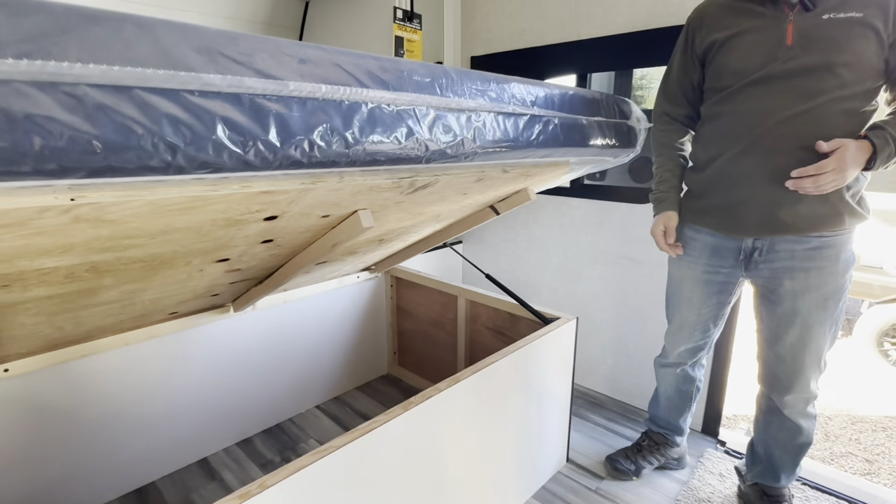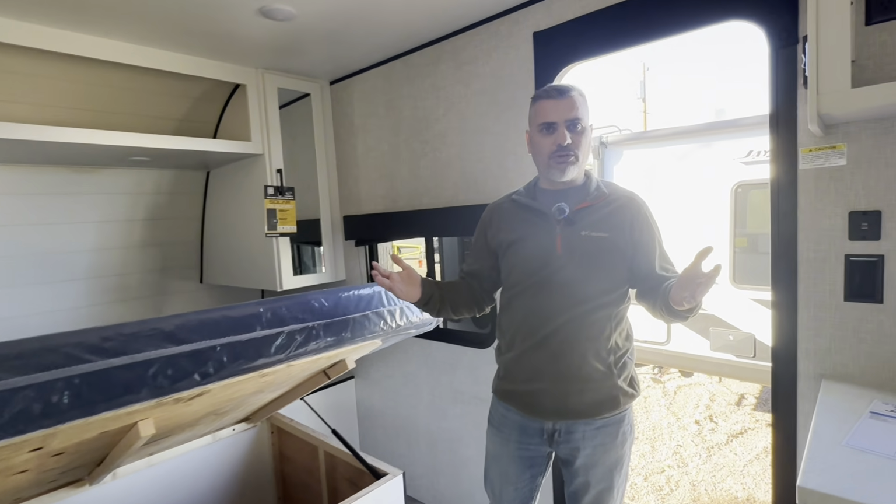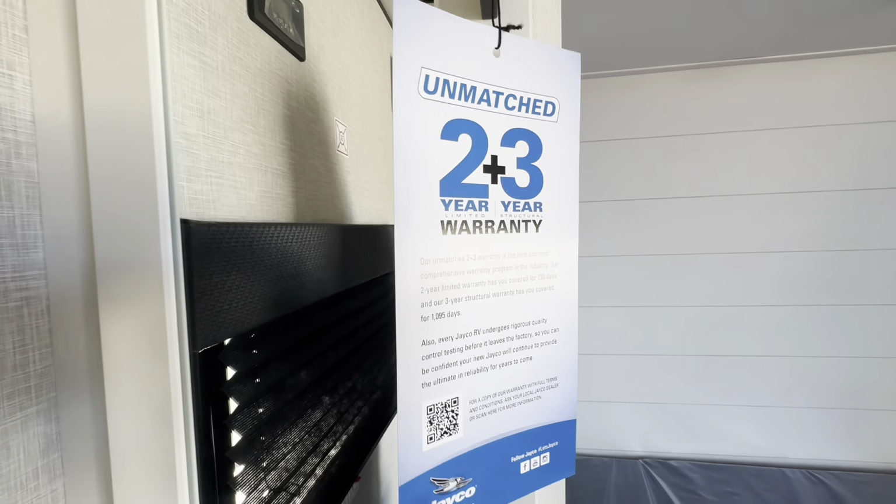Like all other Jaycos, it comes with a 2-year limited warranty on the whole thing and 3-year structural.